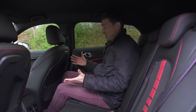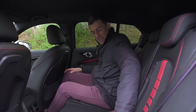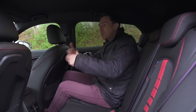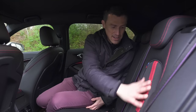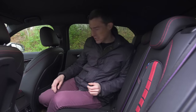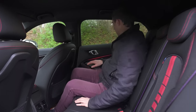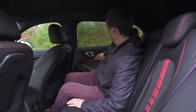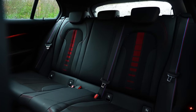Here in the back, it's just like a normal 1 Series, so decent headroom, decent knee room, practicality of easy to access ISOFIX anchor points. It's good, but then there's still the sporty bits on top. So look, you've got the red patterns on the seats here. You've got the M stripes on the seat belts. You've even got the red surround for the carpet mats. And look, you can really see the LED lights there shining in the door. It just raises the cabin a bit, makes it seem more exciting. Quite like it.